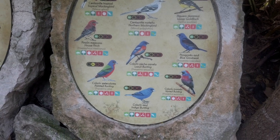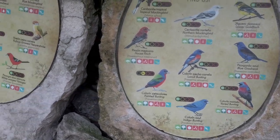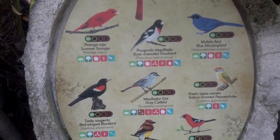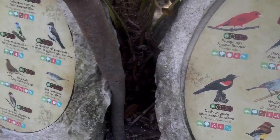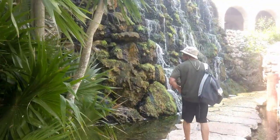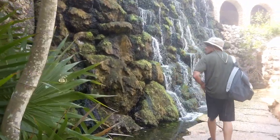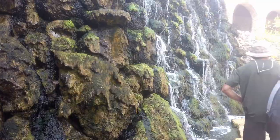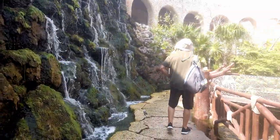Here's all the different birds at the aviary. And as you can see, a lot of them are very, very, very small birds. So I'm standing here and you can hear all the chirps and stuff, but I didn't get to see any of them. They're just so fast. By the time I got my camera ready, they were gone. Like, they dart in and out. But there's lots of them in here. I can see them from a long distance away.